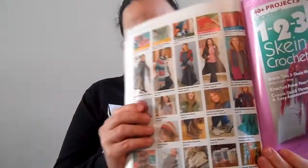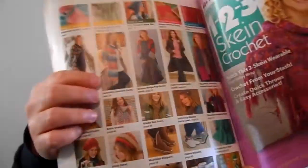You can never have too many crochet magazines, and this has a lot of really cute sweaters, like adult sweaters, and there's a cute pair of slippers I like that I might make myself someday.